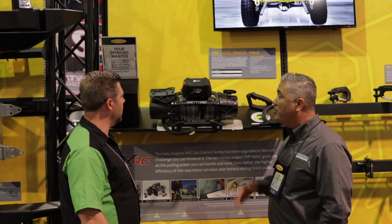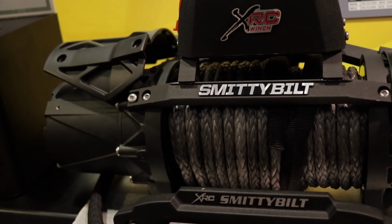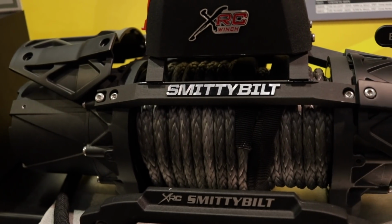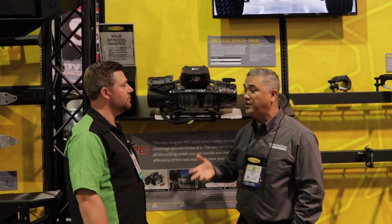and some armor. So we're the first in the industry to provide armor for a winch. So this is elevated up, let you know what it looks like when you were to remove it. And when you install that, it'll go right down here over just the motor.